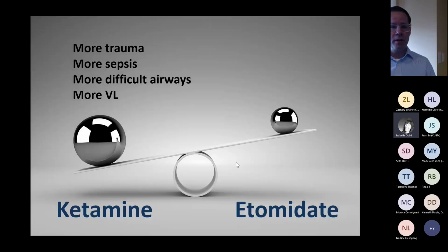Now, what you should know about the data that I just showed you with the 18 versus 12% is that the ketamine group actually was more likely to develop hypotension anyway, just because of who was in that group, because it wasn't totally randomized. So there are more trauma, more sepsis, more difficult airways, and more VL. So just know that at baseline, the ketamine group was a little bit more challenging. And that's probably why they were choosing ketamine in the first place.